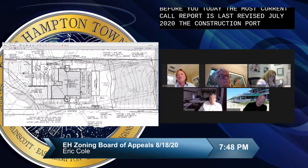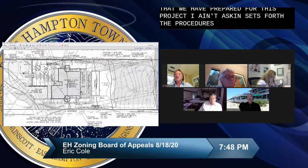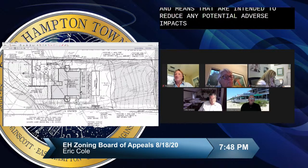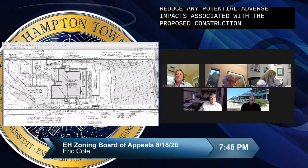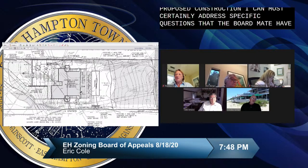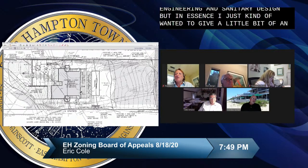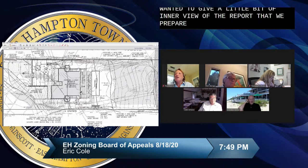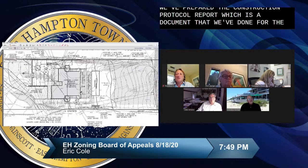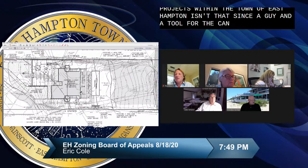The construction protocol report that we have prepared for this project in essence sets forth the procedures, techniques, methods, and means that are intended to reduce any potential adverse impacts associated with the proposed construction. I can certainly address specific questions the board may have with respect to the civil engineering and sanitary design, but I wanted to give an overview of the report. The construction protocol report, which is a document we've done for other projects within the town of East Hampton, is in essence a guide and a tool for the construction of this project.